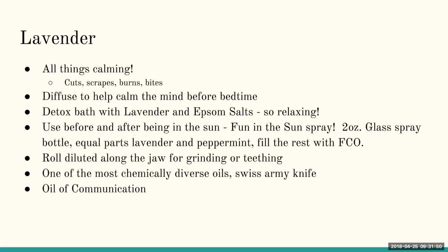And emotionally, lavender is the oil of communication. Oftentimes when we struggle with the ability to speak our mind, you might feel that lump in your throat, that throat tightness. And so lavender applied right on the throat can be really helpful, not only in calming the muscle and opening up that airway, but emotionally it can really help to move you into a place where you can feel more at ease with your communication.